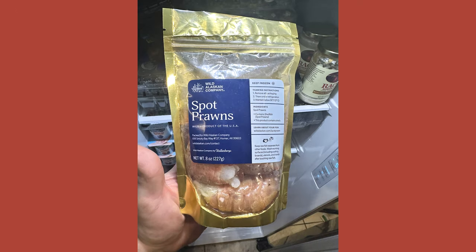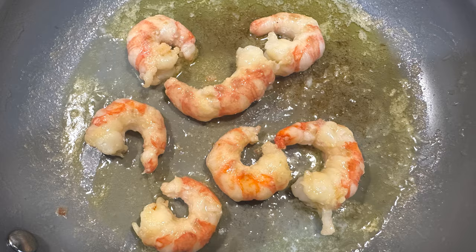I just cooked up these spot prawns and they do look like shrimp. Let me give it a try. Wow, that really tastes like lobster, but they look like shrimp. I am really confused. That is very good. It's like the claw meat.